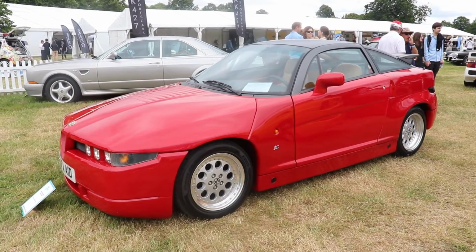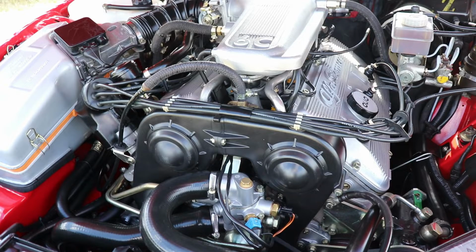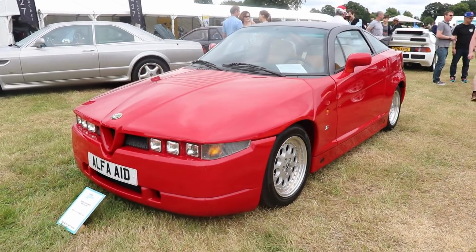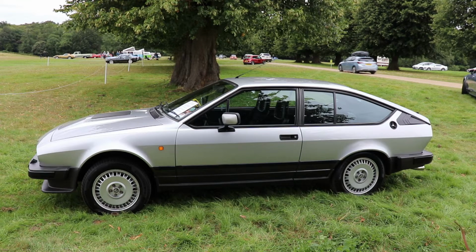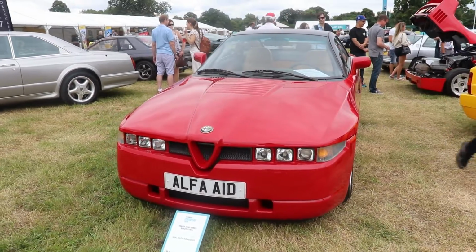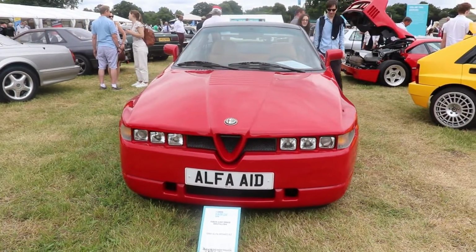Today we're gonna talk about another great car with the very famous Busso V6 engine, the Alfa Romeo SZ. Many car guys know the well-known V6 Busso Alfa Romeo engine is very popular. You can see it in many Alfa Romeo models like GTV, Alfetta, 75, 164, and it was the top Alfa Romeo engine installed in the sporty hot models.